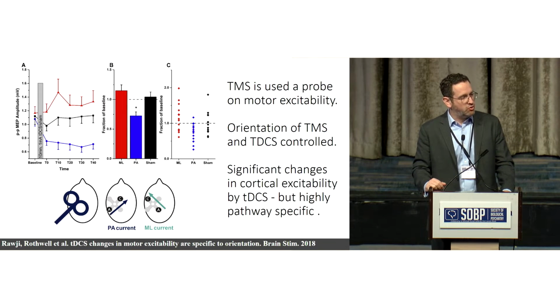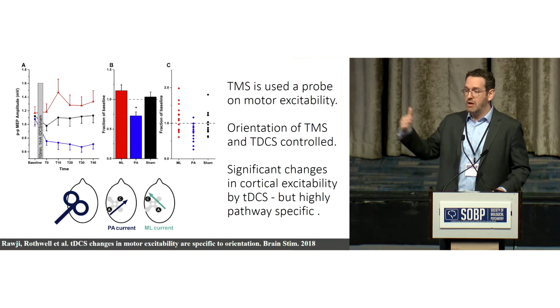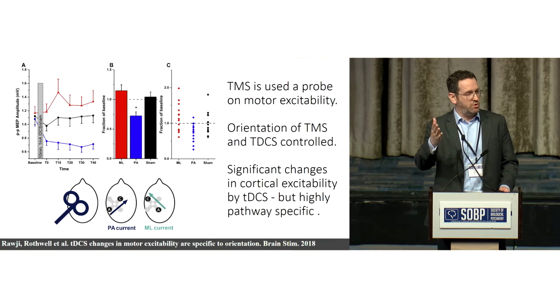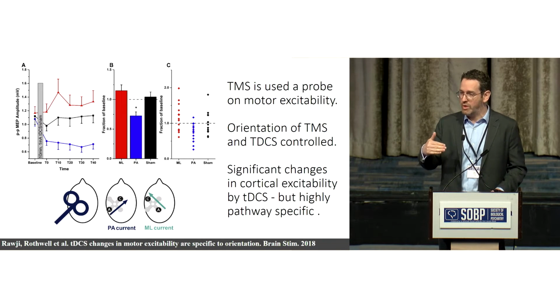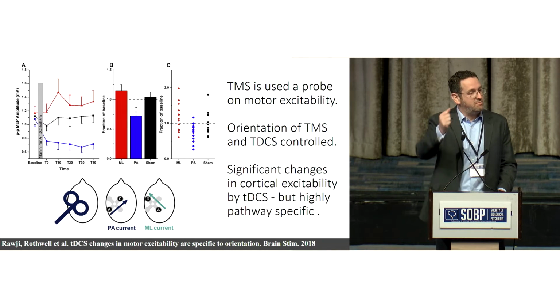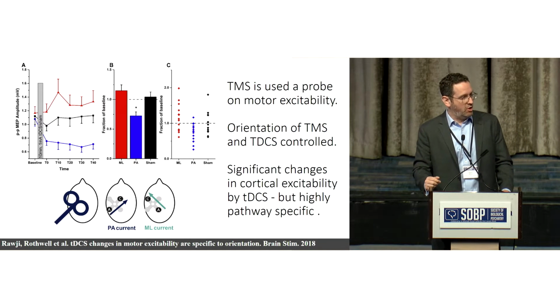And what we did in this trial is we applied TDCS in different variants. We essentially changed the direction of current flow across the motor cortex. So we were crisscrossing the motor cortex in different ways. And at the same time, we were actually rotating the TMS magnet as well to activate different pathways. And it ended up being a nuanced and complex story.